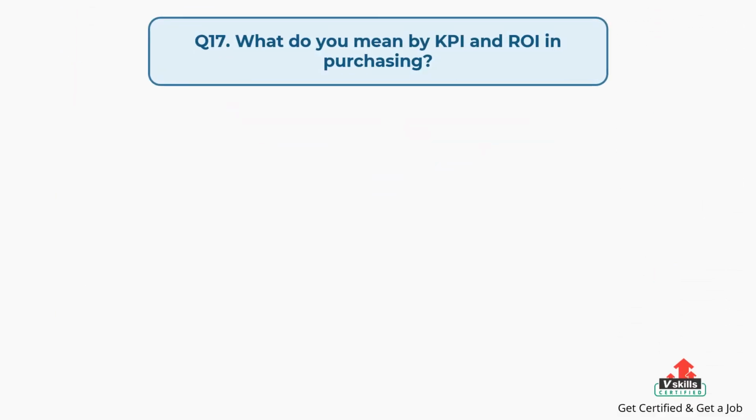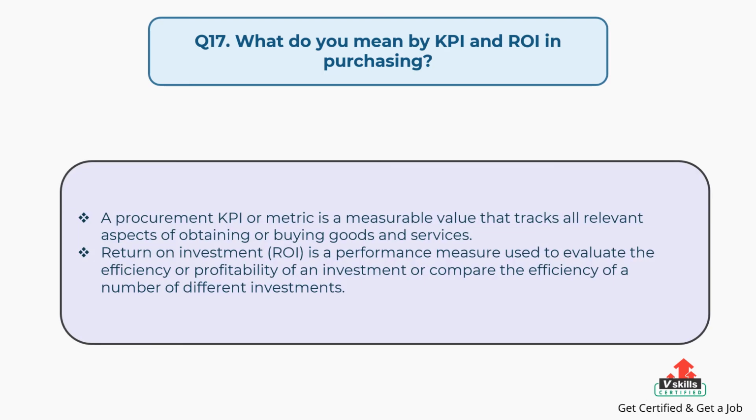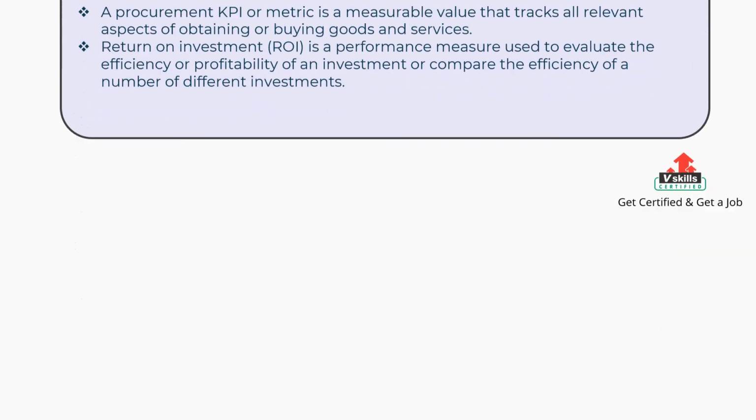Question number 17. What do you mean by KPI and ROI in purchasing? The answer is, a procurement KPI or metric is a measurable value that tracks all relevant aspects of obtaining or buying goods and services. And return on investment, ROI, is a performance measure used to evaluate the efficiency or profitability of an investment or compare the efficiency of a number of different investments.